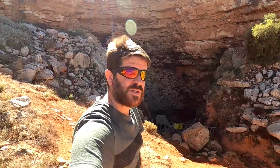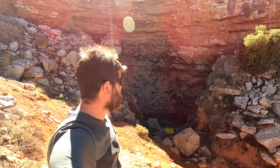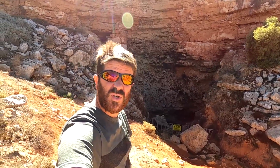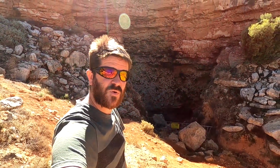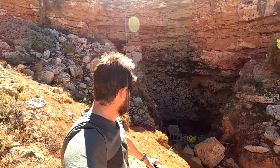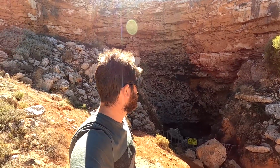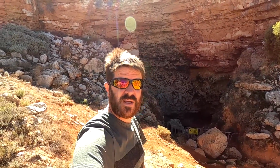Okay, this is about as close as I can get without breaking my neck. But yeah, entrance to the cave down there. God, who would want to dive in there for 6.4 kilometers as well? That's crazy. No entry to the cave. Don't worry, I'm not planning on going in there, but the cool air coming from here is amazing.